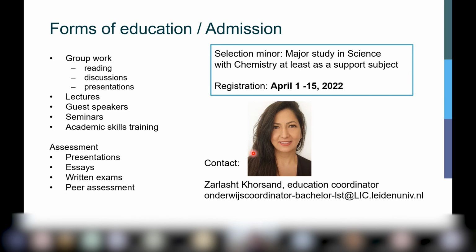So registration needs to occur between April 1 and April 15. That's mandatory because it is a selection minor. So you get selected for this minor or not. If you don't get selected, you can still go to another minor, as the non-selection minors close much later, I think in June. Yeah, those are the practical aspects. As I said, Sarlas is here also to answer more questions about that.